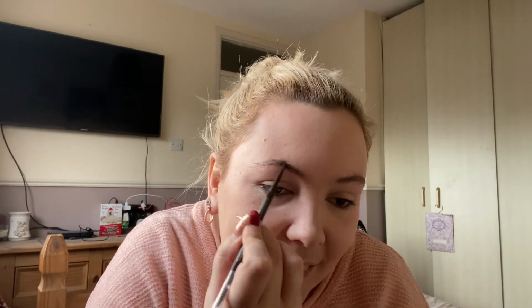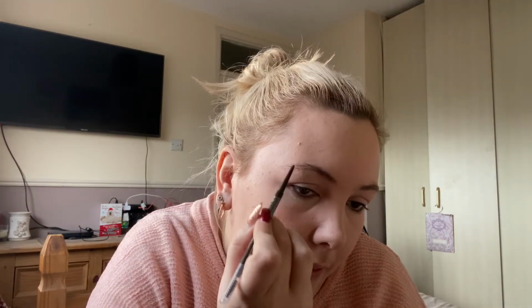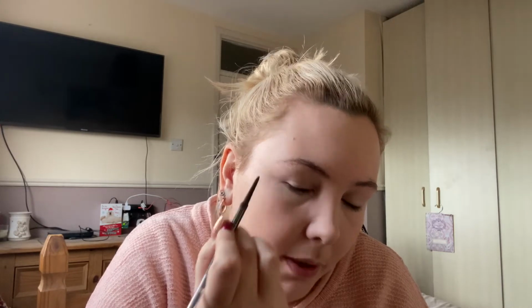So I'm just filling in very lightly anywhere that's sparse. My two brows never want to look alike. Sometimes they don't even look like sisters. They don't look anything alike. Today may be one of those days. So now that the pencil's run through them, I'm going to take my Benefit Gimme Brow Plus and run that really quickly through my brows, just to pick up the natural hairs and make them look a little more fluffy and a little more natural looking.